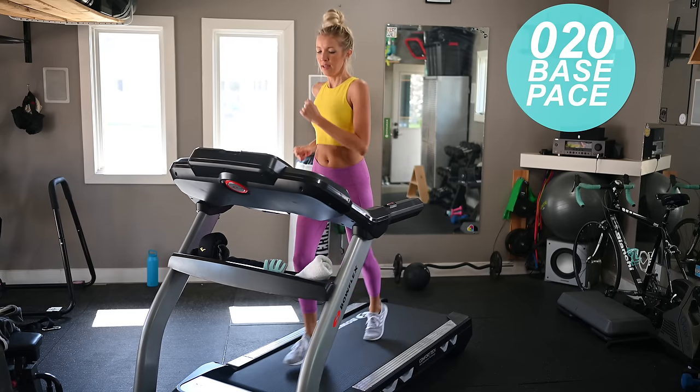2 to 3 miles per hour above your base pace. Let's get this. 1 minute here. We're so close to being done.